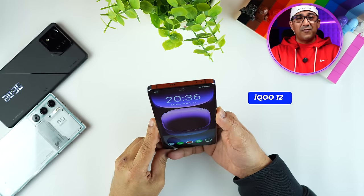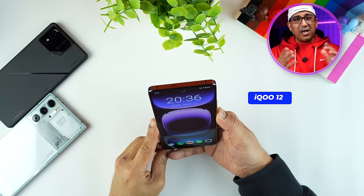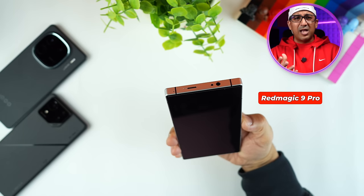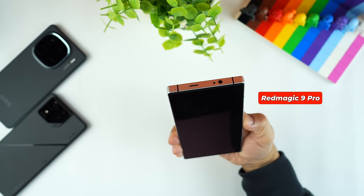And when it comes to 2D face unlocking option, one more time, iQOO 12 comes the best. Then it's pretty similar between ROG 8 Pro and Redmagic 9 Pro.